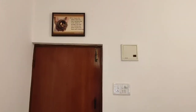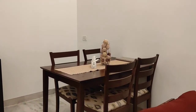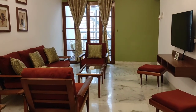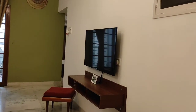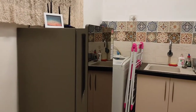Come with me. The living room area. The dining area. Then the living room. They provide TVs, and over there is the kitchen where the guests can cook their own lunch, breakfast, and dinners.